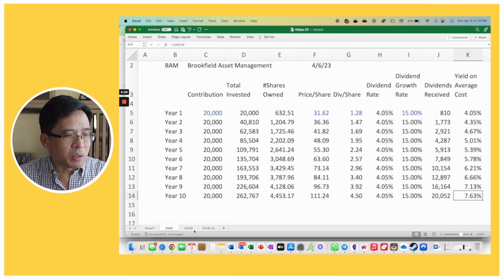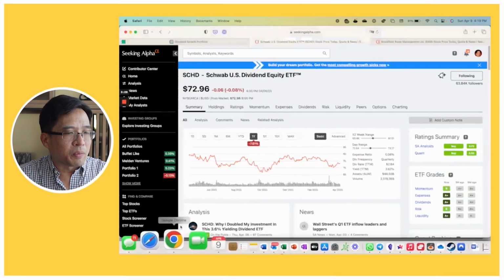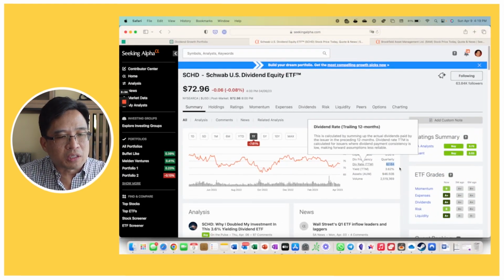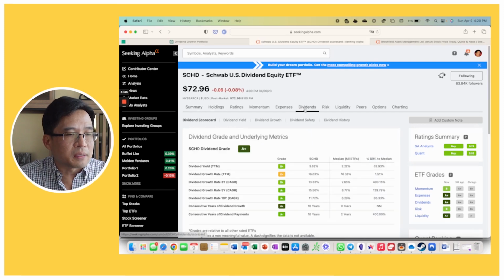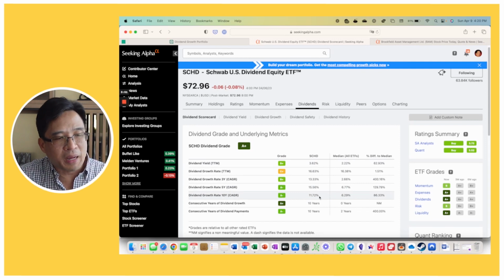So let's see how SCHD would do. So let's go over here at SCHD. Let me just verify what I just told you. See, here's SCHD. It's paying a $2.64 annual dividend, and their yield currently is around 3.6%. If we go over to dividends, we can see their historical growth rate for the past 10 years was 11.72%. Currently, the last year it grew at 16.6%.